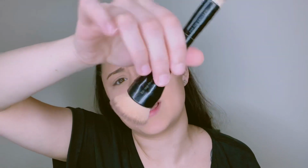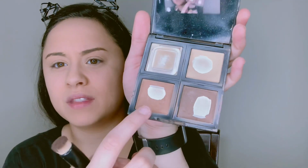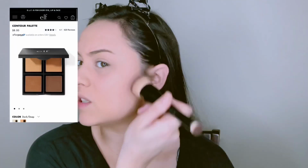But yeah, I'm using e.l.f. I got this from Walmart, and this is one of the other brushes that go in that pack of brushes I told you guys about. And I just use this one, and I just fit it right here.